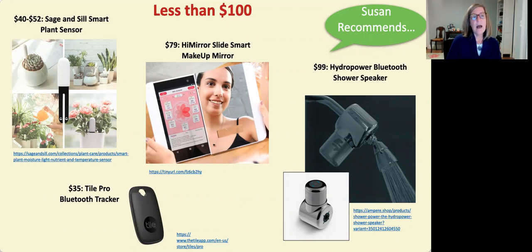The thing I like about the Tile Pro is that it comes in a lot of different shapes. So this particular one was meant to go on key rings or purses or backpacks, but it has some other shapes too, so you don't have to buy a separate accessory to put it in. It has some flat chips that will fit into your wallet and things like that. So you can see the wide variety of different options.